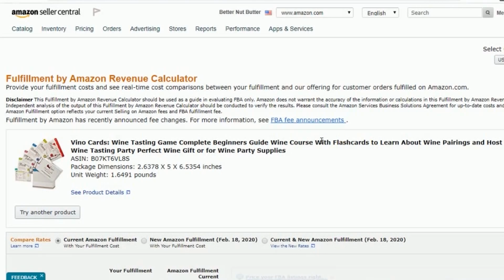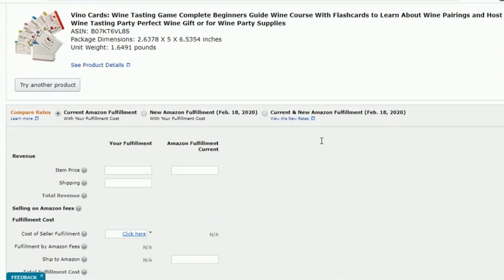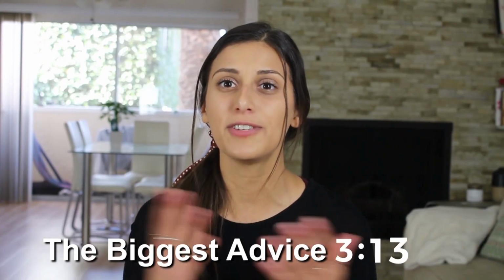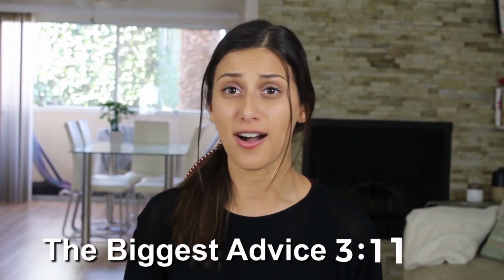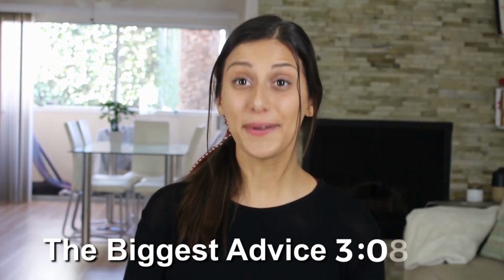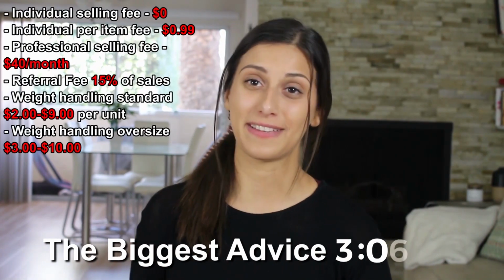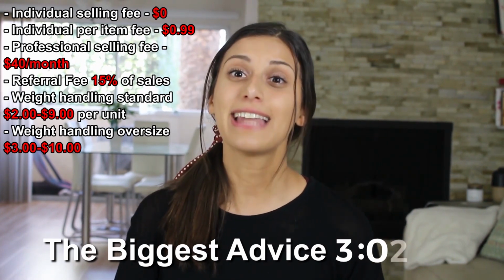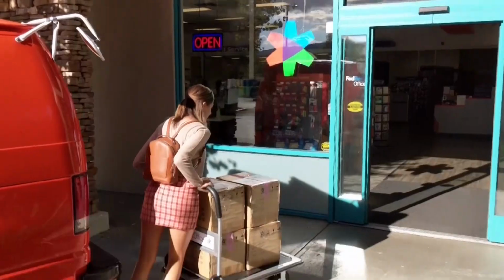You might have to guesstimate weight, product, and dimensions if you're unsure of that particular product, but it should pop up and it'll give you a good idea of what their costs are and maybe spark some idea of how you can lower yours. Okay, so far we have this list of fees, and once you have all of your product information and your listing is up, now it is time to send in units to the Amazon warehouse.